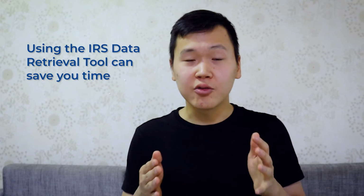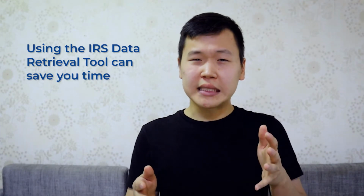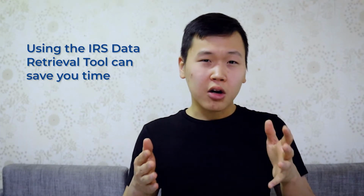After you enter your parents' information, the application will ask you if you want to use an IRS data retrieval tool. Now, using this tool is very useful because it will automatically import your parents' financial info and help you avoid mistakes. Just make sure that you enter your information exactly as it appears on your tax return, including abbreviations. Now, if you're unable to use this tool, it's completely fine. You can just manually enter your information. Just be extra careful when you enter it.